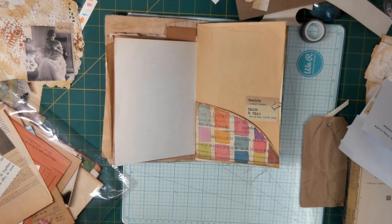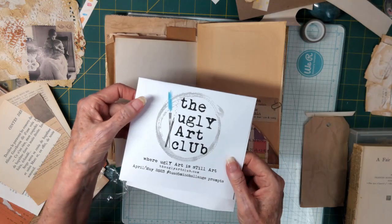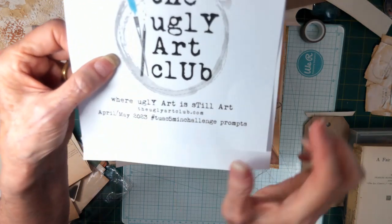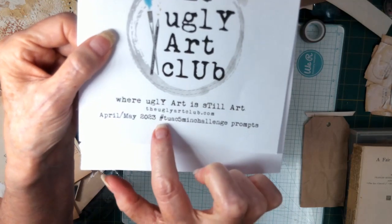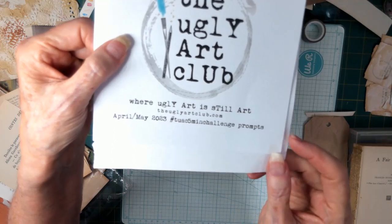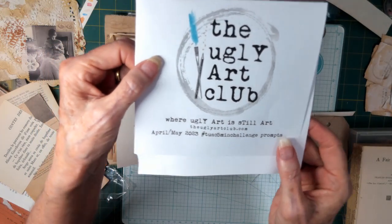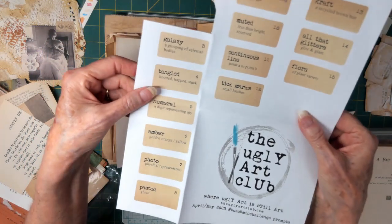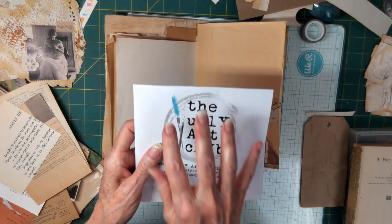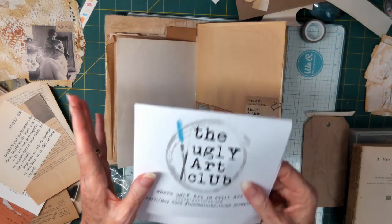But before I go there, let me just share with you that when you partake in this challenge from the Ugly Art Club, theuglyartclub.com, and their hashtag is TUAC for the Ugly Art Club, 5-minute challenge prompts, it's 20 days, I think. And they make available all of the prompts. I don't want to know what they are, so that's why I'm not showing it for very long. But after you sign up, they have a link that takes you to this, and you can print it out.